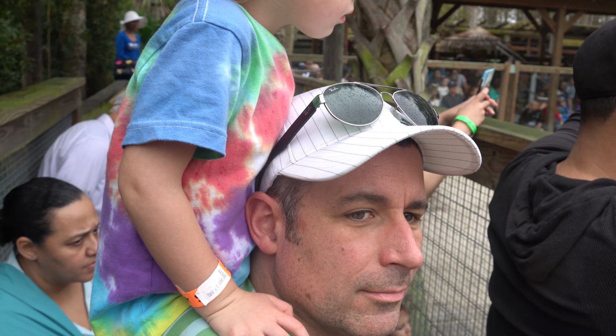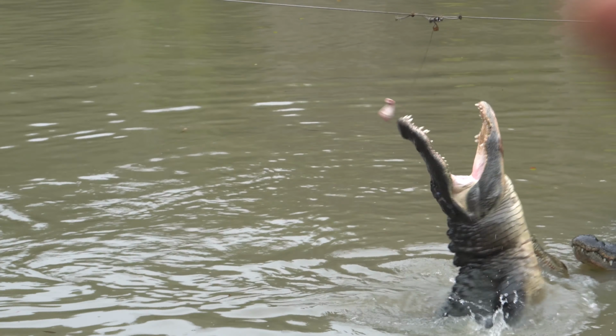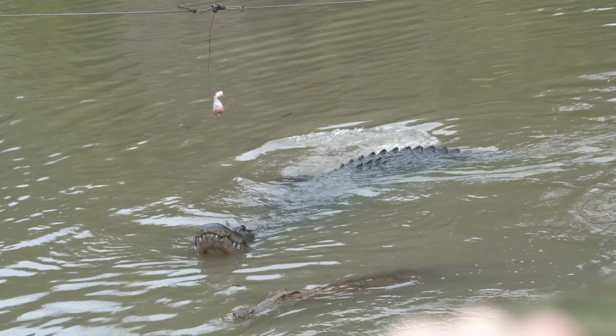Don't let his size fool you. He is a good jumper, but he felt the stage fright. Oh man, swing and a miss.